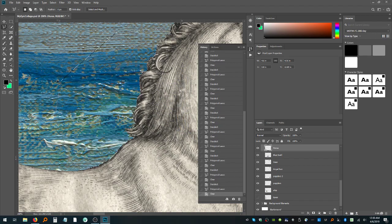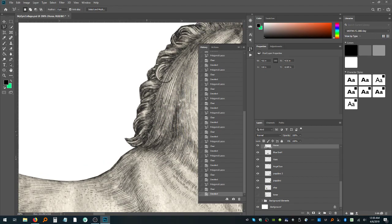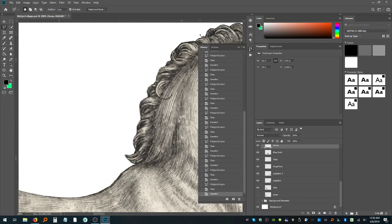I'm not going to zoom out. That worked, right? Look at that. That little tuft there. Now, that little tuft there works. Now, I'm going to turn off my background elements for a moment so I can kind of see what's going on. Having the background off doesn't hurt. So I can kind of see that that little tuft works. Even that little point works.